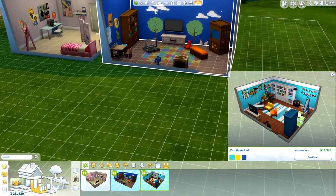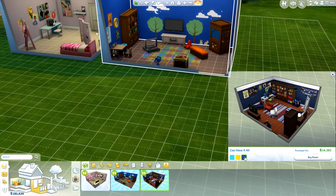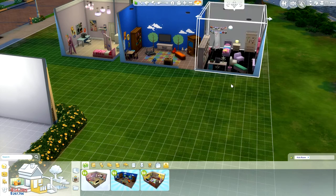Place that right there. And then the final one is called Can Have It All. It looks like it's a bedroom. It's got a little bed in there. I really like this teal setup. There's also a yellow and pink one, which is very adorable, and a darker red and blue. I think I'm going to go with the yellow, actually. I prefer the yellow. All right, we'll just place it right there.